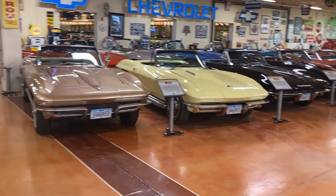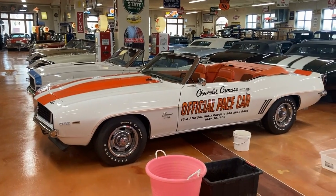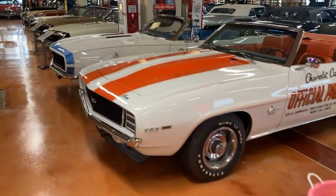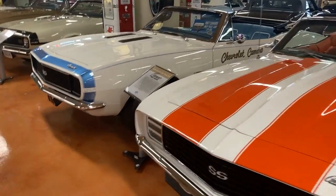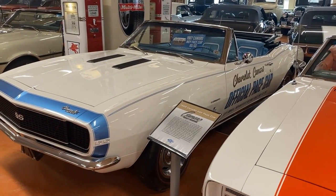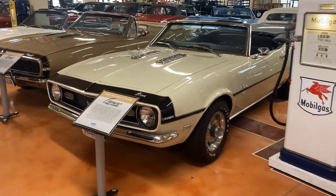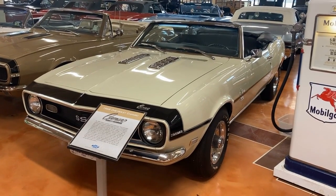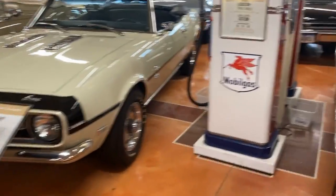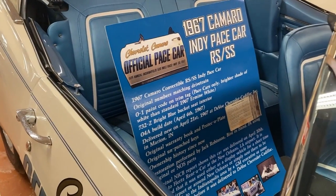All right, let's go down this way. So here's the one we see the most of, the 69 Camaro pace car. Great, incredible, beautiful colors for the Indianapolis Speedway. Now you will see this one as well quite a bit, the 67 Camaro. I've seen quite a few of those. Usually that was a package that you could buy, the commemorative edition of the actual pace car. And then if you're lucky enough, you have the official. Now this one might be a real pace car. Let's see. It's an RS SS.